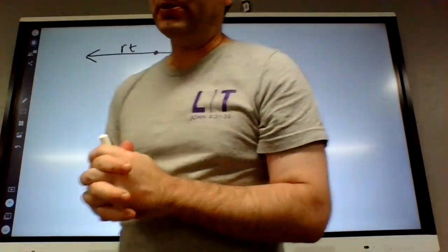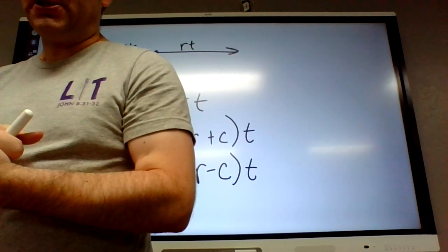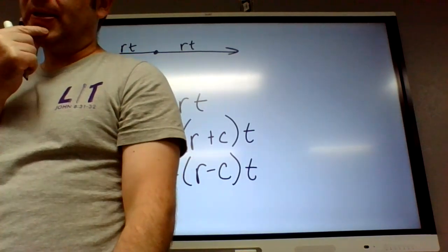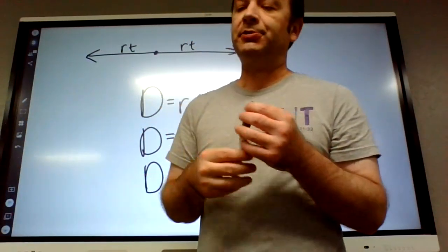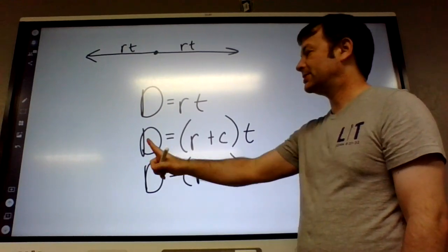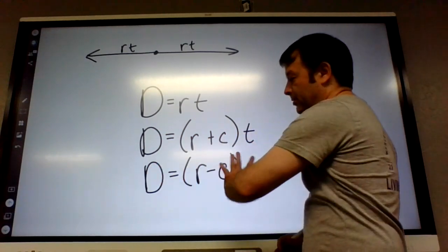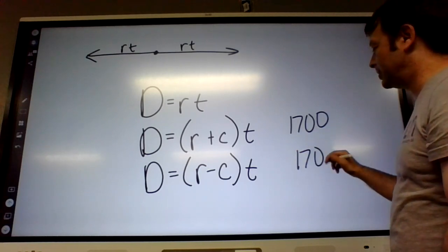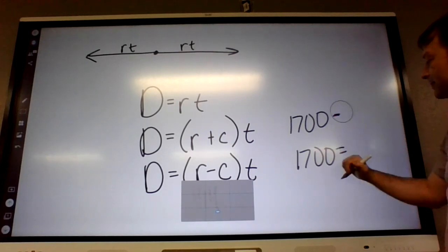It's just number 8. So anyway, it says a jetliner can travel 1,700 miles from Fargo, North Dakota to Phoenix, Arizona in 4 hours with the tailwind. So 1,700 miles would be the what? Distance. They're going to go with the wind and then against the wind. 1,700 miles will be the distance going there and then traveling back. So both of them are starting with the 1,700.